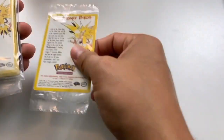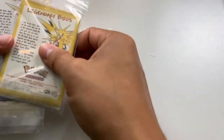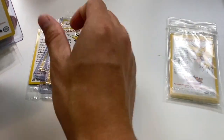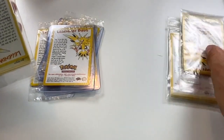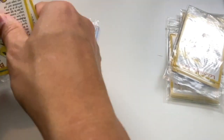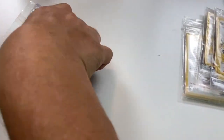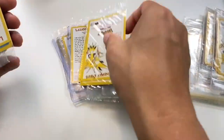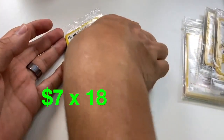I've got a lot of legendary birds. I got these a while ago. So yeah, we got one. That's a pack of 3. That's a set. 2, 3, 4. Another set of 3. Another set of 3, 4. And then here's a bunch of singles. So that's 9. Let's see how many I have. 9, 10, 11, 12, 13, 14, 15, 16, 17, 18 of the legendary bird cards still sealed. Those are pretty awesome. I really like those. I feel like they'll probably go up quite a bit.